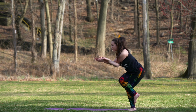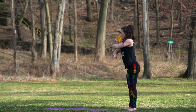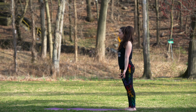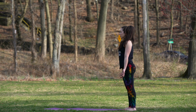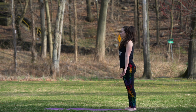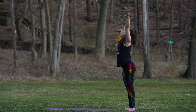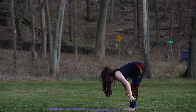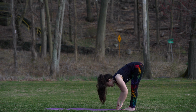Rising up. Release into your mountain. Close your eyes, notice and integrate the experience from that pose. Feeling breath, heartbeat, sensations. Eyes open as the arms sweep up on the inhalation, dive down on the exhalation. Look forward on the inhalation, fold on the exhalation.